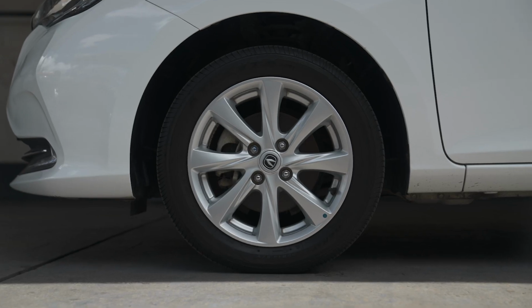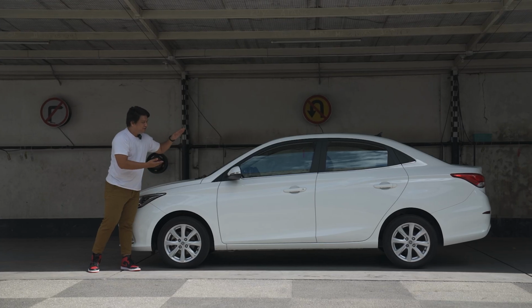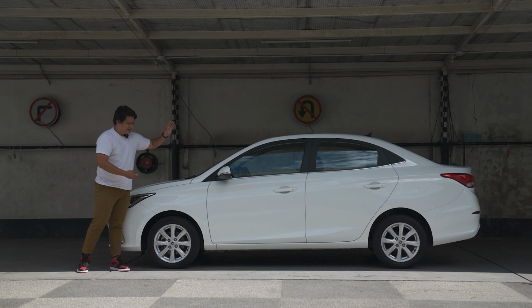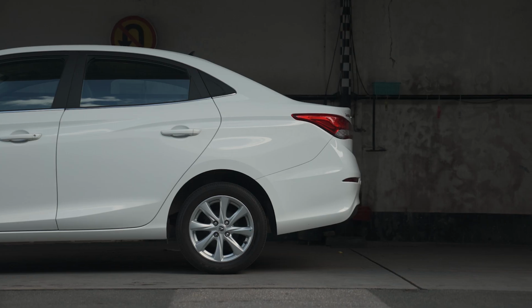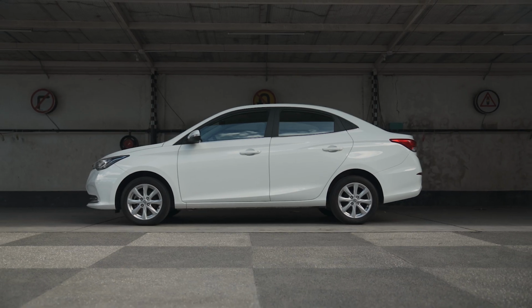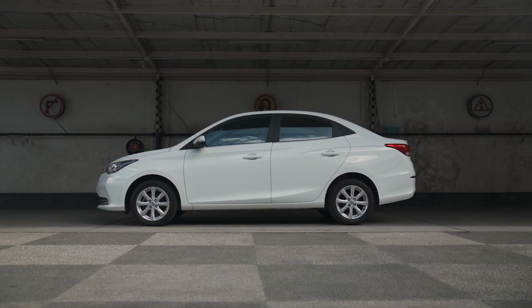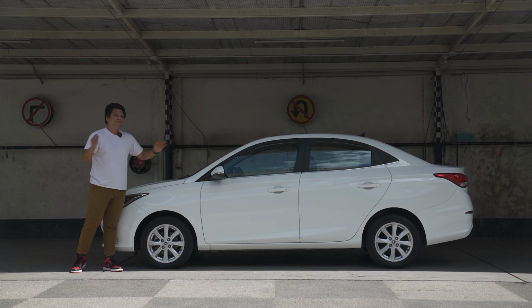If you notice these wheels are awfully small, but they're actually 15 inches. That's how tall this car is. If you look at the entire side profile of the Changan Alsvin, you'd see 15 inches that actually look diminutive with the overall look. I think changing those for 16s or 17s would do wonders for this car, but as it is, it's plain Jane.